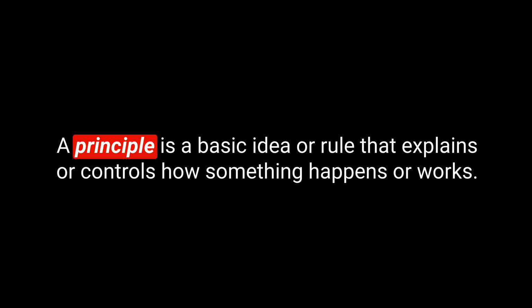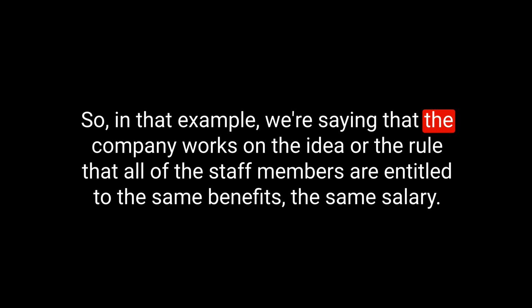Moving on to another noun. Now we have principle. Principle. Principle is spelled P-R-I-N-C-I-P-L-E. Principle. Principle. A principle is a basic idea or rule that explains or controls how something happens or works. So a basic idea or a rule. Here's an example sentence. This company works on the principle that all staff members have the same rights. So in that example, we're saying that the company works on the idea or the rule that all of the staff members are entitled to the same benefits, the same salary. They all have the same rights as one another.